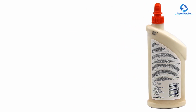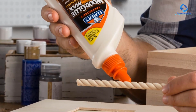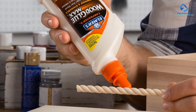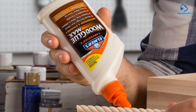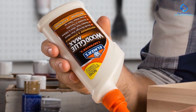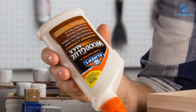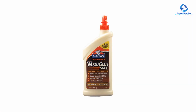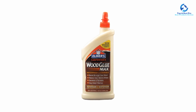The formula contains real wood fibers and can even be stained. Keep in mind that it does dry down to a natural tan wood color, so it isn't suitable for projects that require a clear finish. The nozzle makes for trouble-free application, and once your items adhere, they'll stay that way. What's more, this glue is ANSI Type 1, meaning it's fully waterproof and can be used for outdoor projects, too.